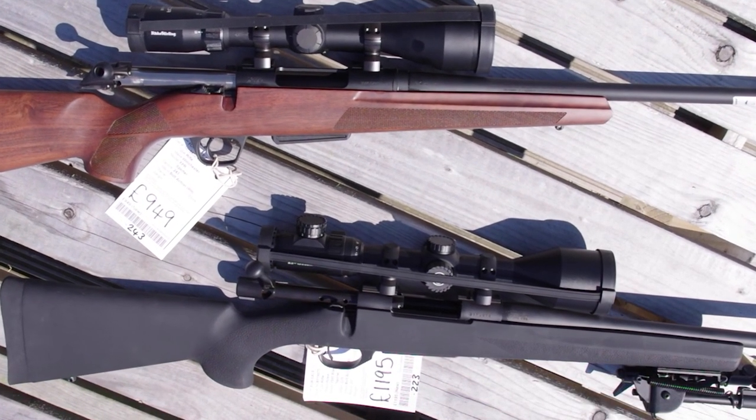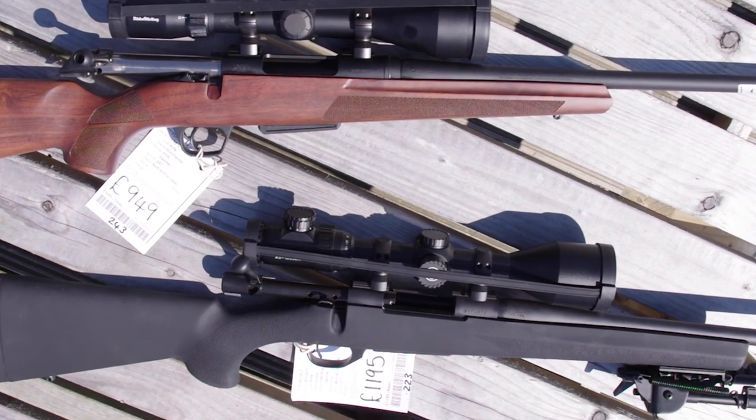With the more budget end rifles, the expense generally comes with the scope. We always hear, oh, I should spend more money on the scope than the rifle, which, yeah, if you can afford to do so, please do. But you don't always need to.